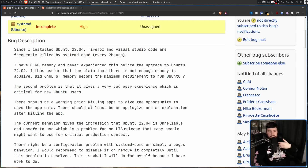And this wouldn't be completely unprecedented. Look at the way that browsers handle tabs that aren't responding. Whether it's Chromium or Firefox, they both do the exact same thing.